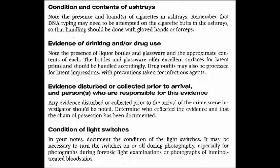Evidence disturbed or collected prior to arrival and persons who are responsible for this evidence. Any evidence disturbed or collected prior to the arrival of the crime scene investigator should be noted.